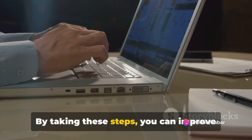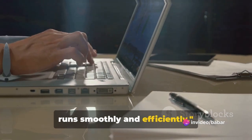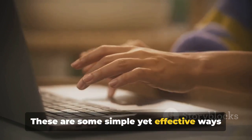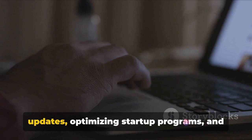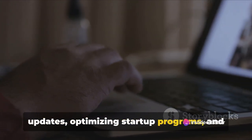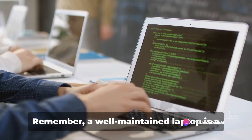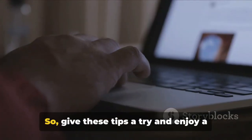By taking these steps, you can improve your laptop's performance and ensure it runs smoothly and efficiently. So, there you have it. These are some simple yet effective ways to speed up your laptop. From hardware upgrades to software updates, optimizing startup programs, and keeping your laptop clean from unnecessary programs and malware. Remember, a well-maintained laptop is a fast and efficient laptop, so give these tips a try and enjoy a smoother computing experience.